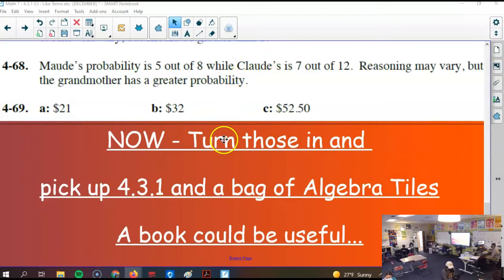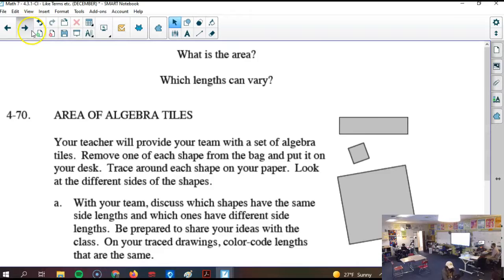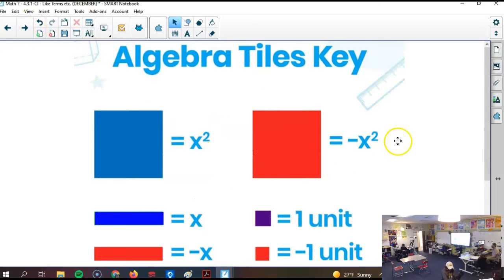So here is kind of like your cheat sheet. The blue tile is x squared. Now, I'm surprised somebody hasn't done the 7th grade thing and said, you mean the red tile? Because they're all red on the back. So the fact that they're all red on the back, what do we think that means? Or what does it say up here? It's the negative. It's the opposite.